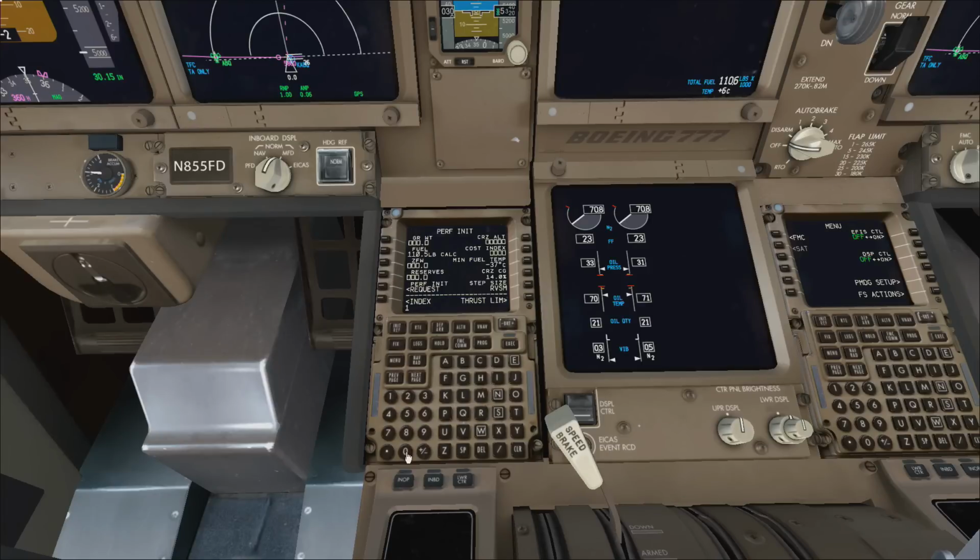Alright, let's carry 10 in reserves. Should have probably put more fuel in, to be honest. Cruising altitude, let's go to 34,000. Cost index again is 75. Don't need the D-rated takeoff. We use 15 flaps. Put in our V speeds. And trim is 2.25. Get that in just a second. Fix all this. Move that up. Right, that looks like it should be good.